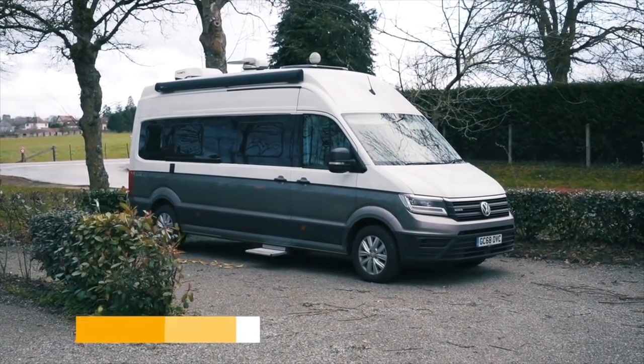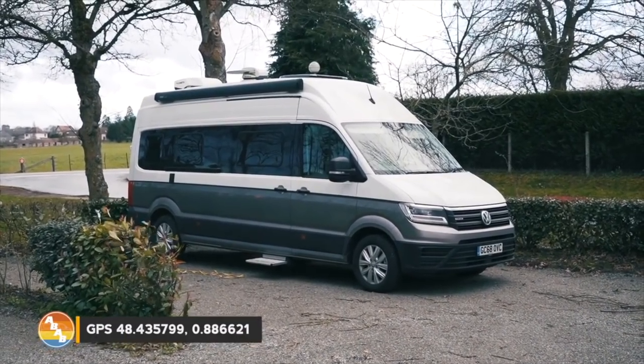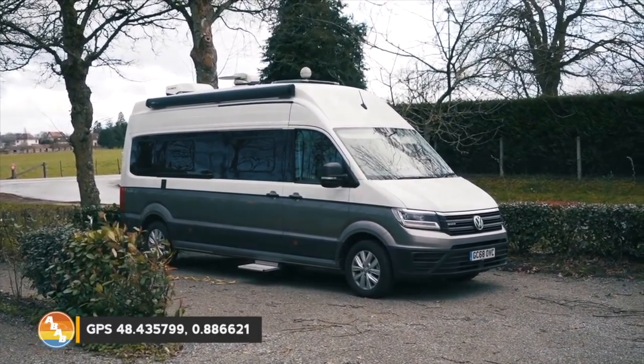So we'll spend the evening here. Another freebie aire, which is very nice. And I've managed to get a token for the water and the electricity. Not that we'll use the electricity, but yeah. We shall top up with water later on.